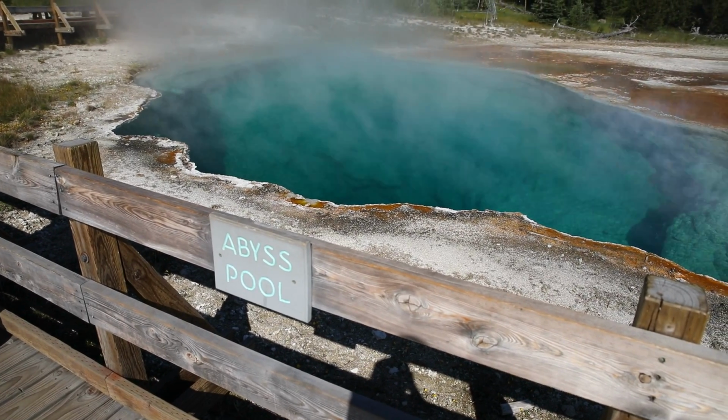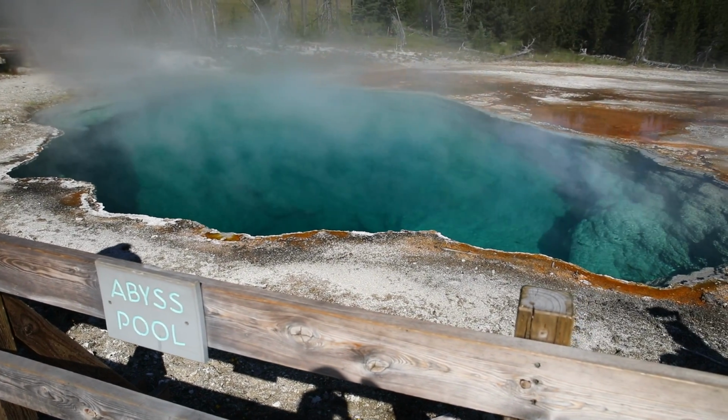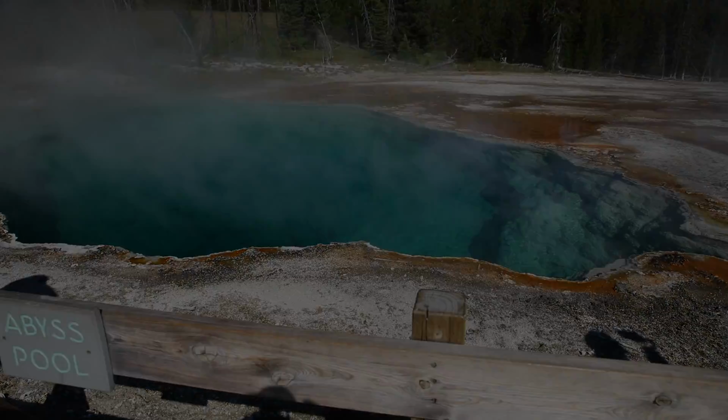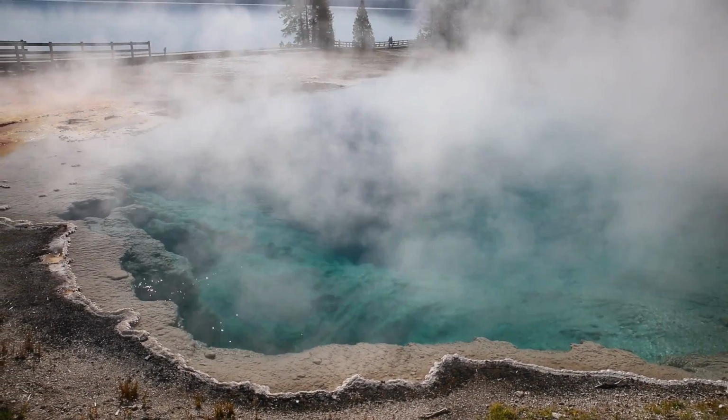Look at the crystal clear blue color of this pool and the steam it produces. But don't try to stay in the steam for too long, because you will smell the hydrogen sulfide and it may make you dizzy and sick. Basically, it smells like rotten eggs.